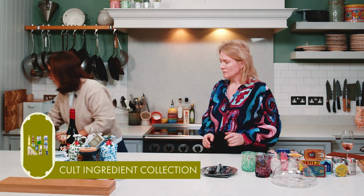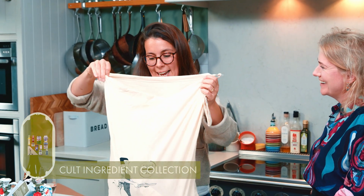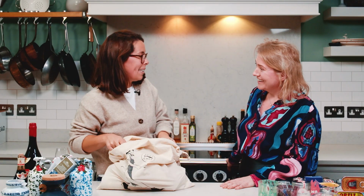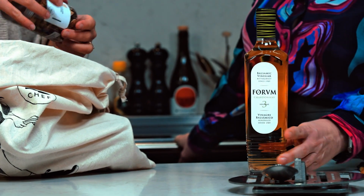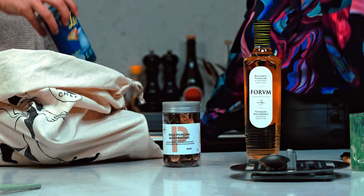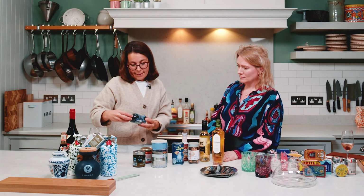Okay, and then the last thing is the Sous Chef bag of everything. Cult collection. So we have done the thinking for you, basically, and put together a fantastic selection of ingredients that are the ones used by top chefs in Michelin kitchens all over the world. The range is a really lovely mix of sweet, savoury, things like our black salt, which is just fantastically versatile, use it every day.